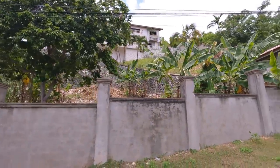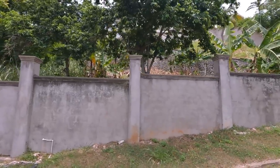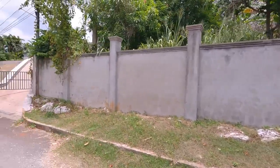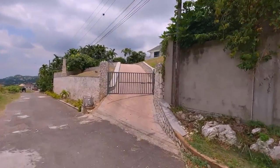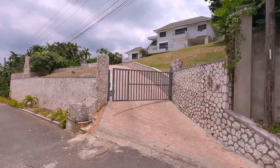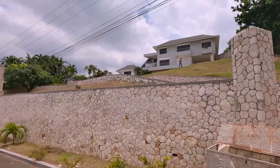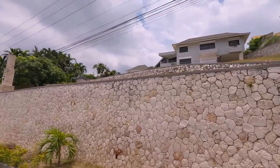Oh, this one's got a tree growing on the balcony. See, over there? How's it going to have a tree growing on the balcony? Nobody living there. Oh, that's a nice home. They're all nice homes.